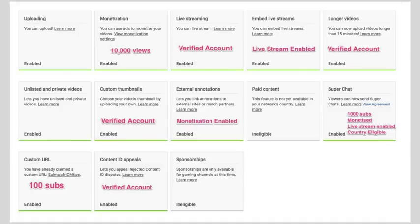Then you want to make sure that you are part of the YouTube Partner Program and you've enabled monetization so that you can use all the stuff like external annotations. And I think this is changing as well. You want to make sure that you can use super chats. You can use all of the features that monetization is going to offer.